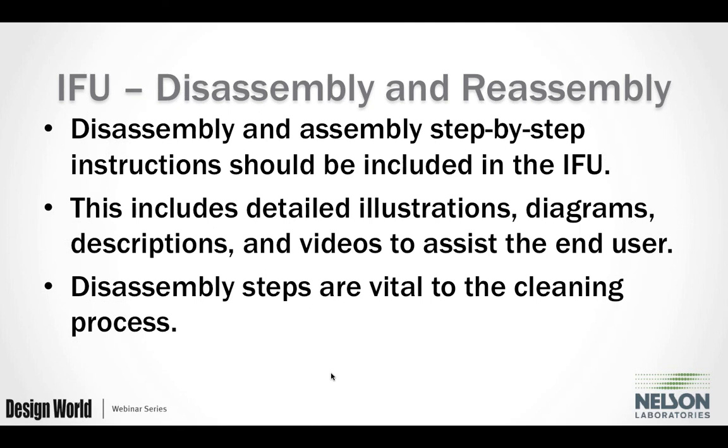Disassembly is necessary for a lot of devices at this point because of the complex devices that we are seeing in healthcare facilities and used in surgical procedures. Disassembly and assembly steps should be outlined and included in the IFU. This should include illustrations, diagrams, descriptions, and videos to help the healthcare facility perform the right steps on the devices prior to the cleaning steps and after the cleaning steps before the sterilization process.